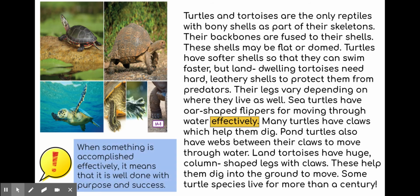This word, effectively, means to be well done with purpose and success. So it says that their oar-shaped flippers help them move effectively. It means they can move through the water easily with purpose and success.